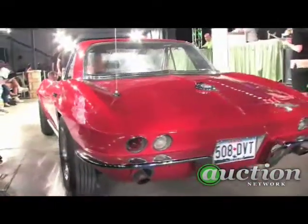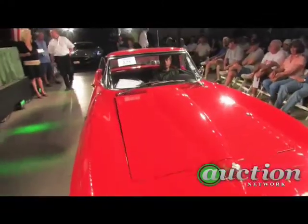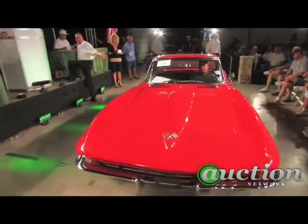I gotta go with that '65 Corvette Stingray, maroon in color. It just had everything going on. I loved it completely. This has been a great experience. It was exciting all day long, and people were just coming and going, and just, man, it was one heck of an atmosphere to be in today. Yep, good values. A lot of these people here are hobbyists, craftsmen hobbyists.